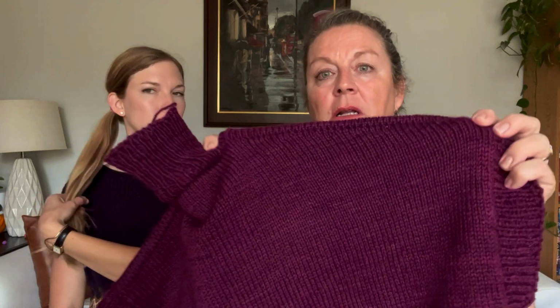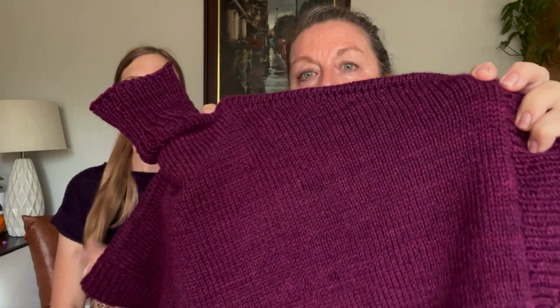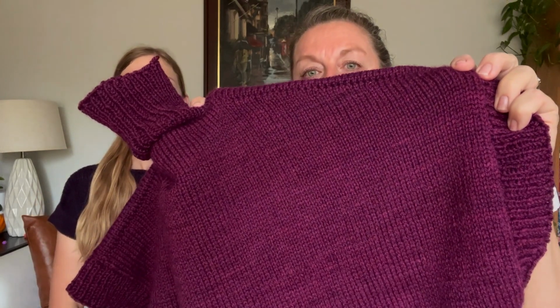But this yarn, it bled a lot. So I would keep that in mind if you wanted to use this. I mean, it is a glorious color. Look at that, there's so much depth to it. But if you're going to put it with another color, I would be very mindful.